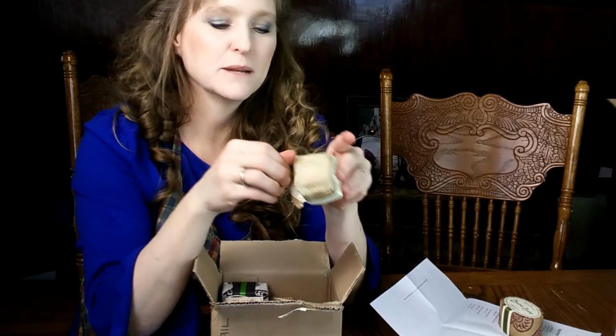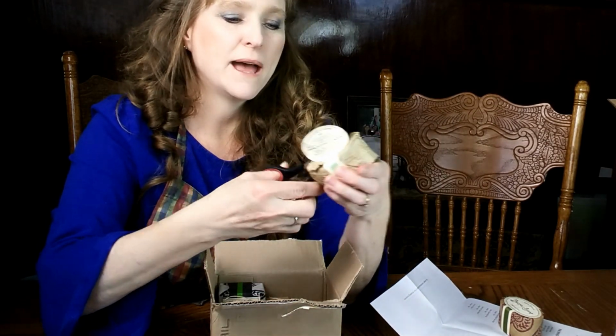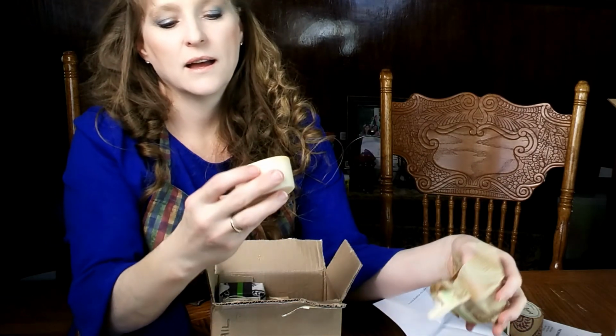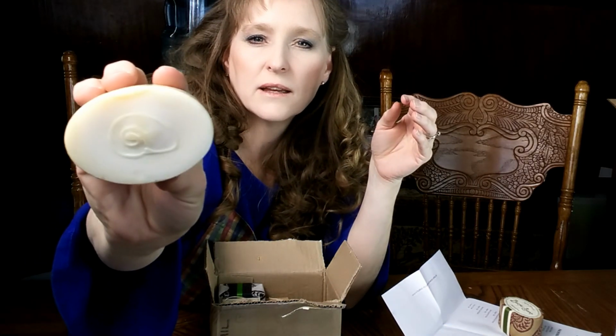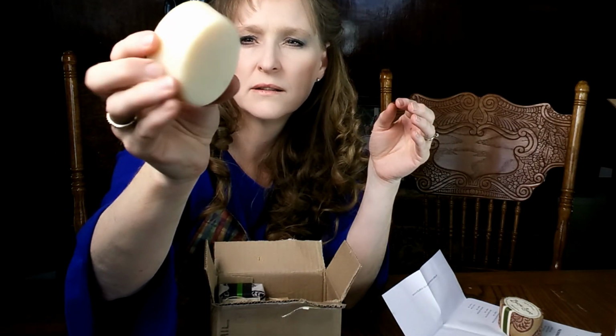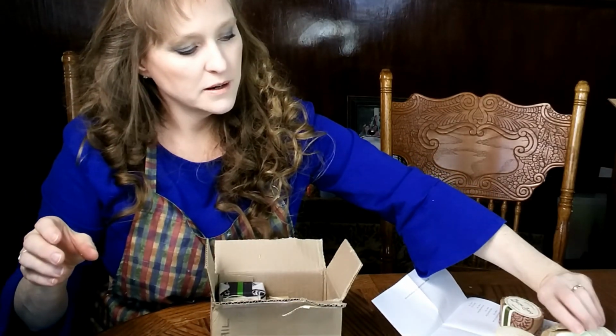I love. Ooh, this is going to be hard to open. Okay, there we go. If I can open it without destroying all the packaging, it will be much happier. All right. That smells good. So this is what it looks like. A little snail in there. Isn't that adorable? Actually, it has an opacity to it. It's interesting. See the top there? Very interesting. I like it. And it smells good too. It smells beautiful. So there is Snail Soap.